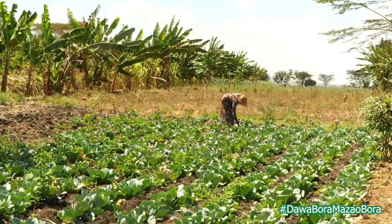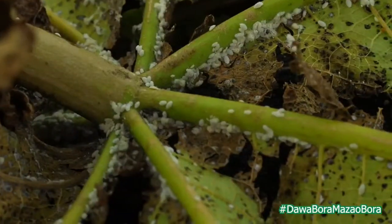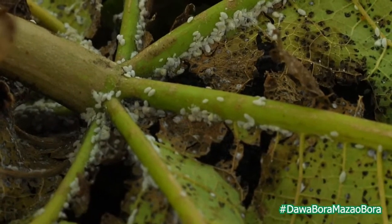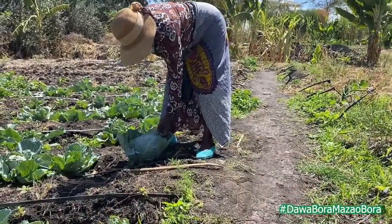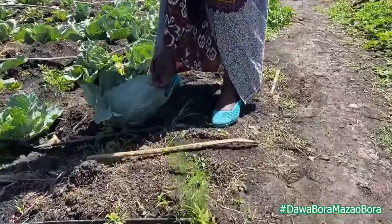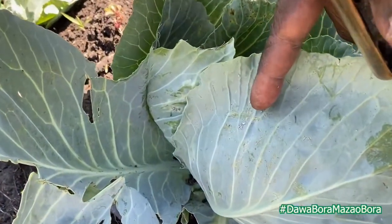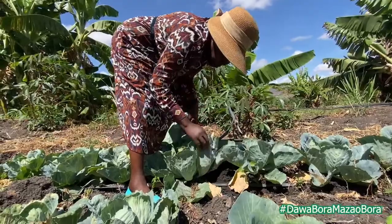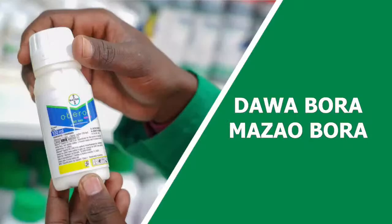We have a curriculum that we train our farmers with, and it starts with encouraging them to adopt integrated pest management, which is basically giving them options that they can use apart from pesticides. Once they understand this, they are able to responsibly use the pesticides, because they understand that they do not need to always resort to pesticides whenever they have an infestation on their farm. Remember, proper usage of pesticides increases yields and market access for your produce. Food safety is everyone's responsibility, starting with the farmer. Dawa bora, mazao bora.